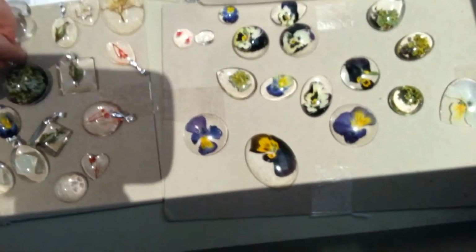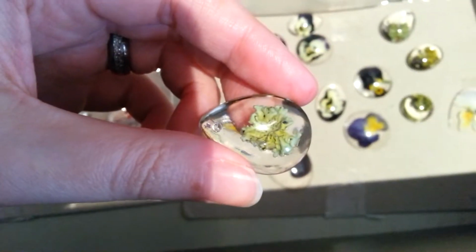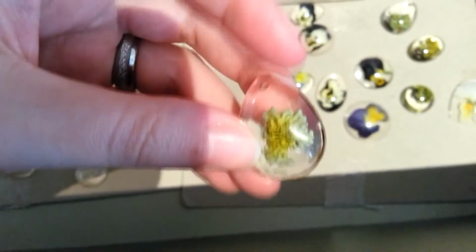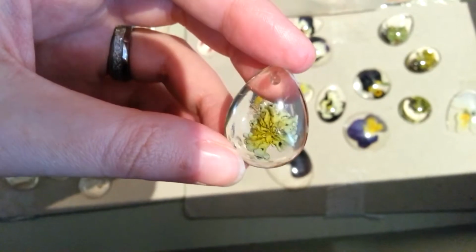And, like this fella over here. Come on, camera. Play nice now. Okay, there we go. So this one, a teardrop shape. Really cute. I love the natural shape of the lichen. Tree moss. And then those fellas over there.